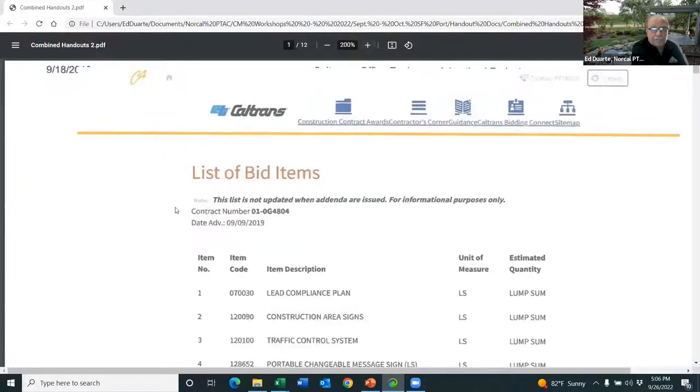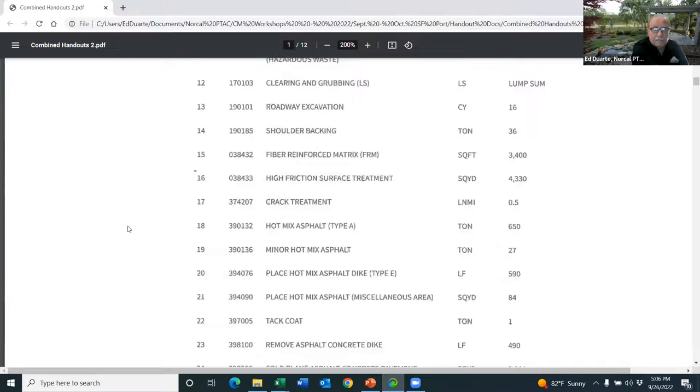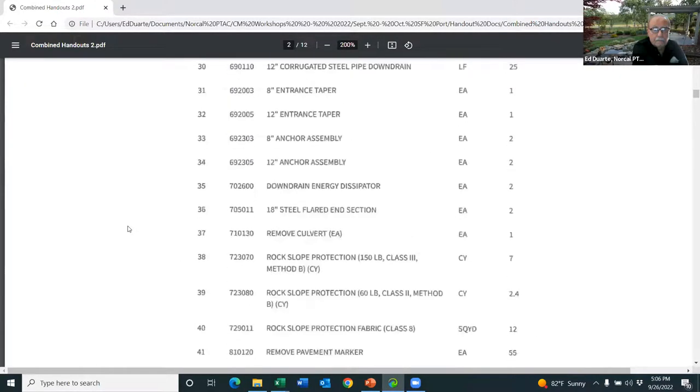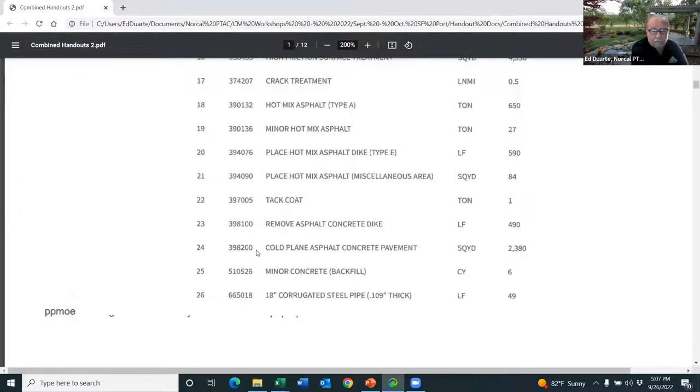Okay. So here's a typical list of bid items. I picked one from a small Caltrans project. So here's the bid items I keep referring to that the prime is going to have to deal with. Self-descriptive. So when I talk about separating bidding as the prime, for example, let's say this is a small job and you're an asphalt grading and paving contractor. Well, you're going to be probably bidding items 15, 16, 17, 18, 19, 20, 21, 22, 23, 24.